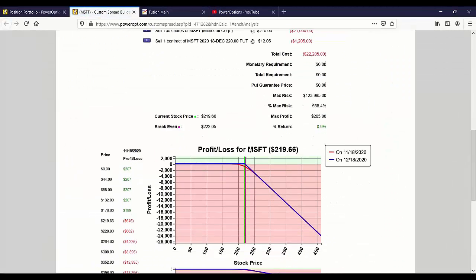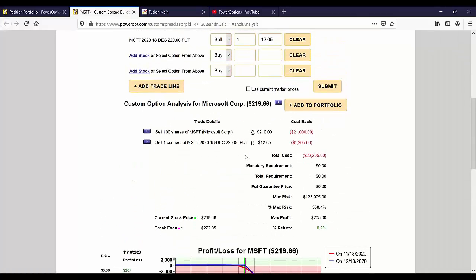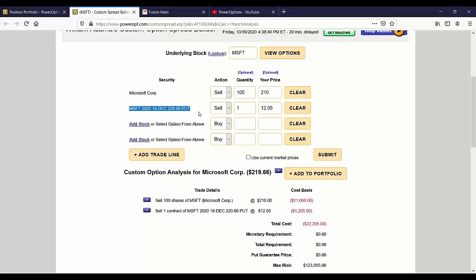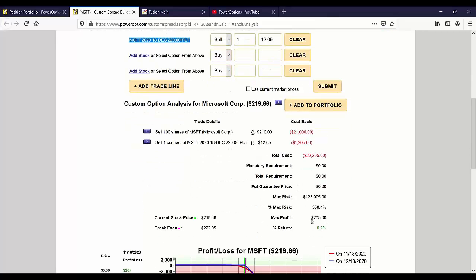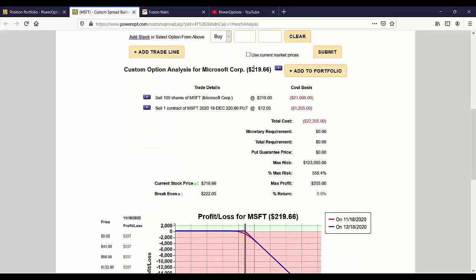Now, why am I going out to December with all of this different information coming up? Why am I showing a December 220 put that gives me a very small profit of only 0.9%? Because of Eileen's situation. Remember, she's short at 210. The stock came back down. It's at 219 at the close, 219.66. So the prices are going to be different.